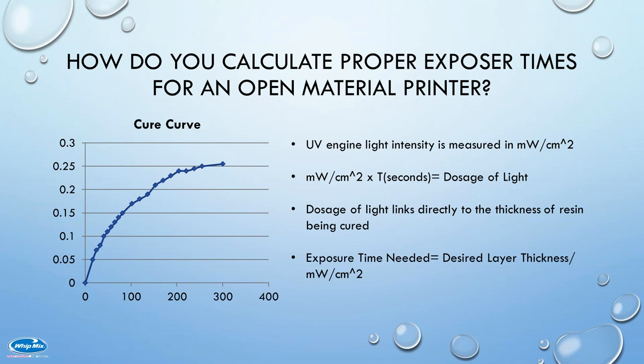You can plug in Nextent. You can plug in Whitmix. You can plug in your resin of choice with an open materials printer. And so I'm going to actually have Corey chime in, because he is kind of the genius that put this together. He's very passionate about 3D printing, and he can explain exactly how it is that we can plug in a resin outside of the system into an open materials printer.